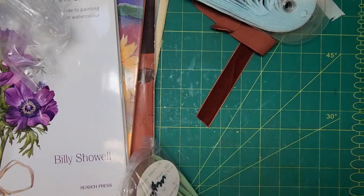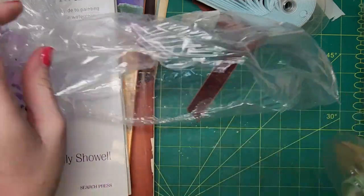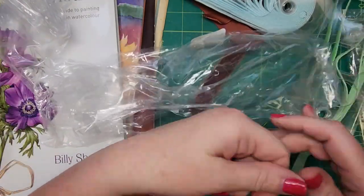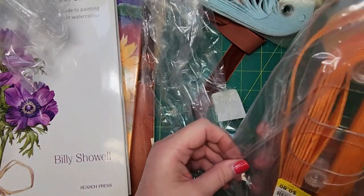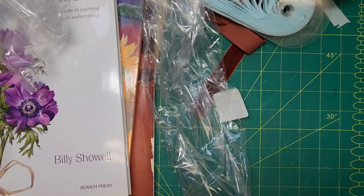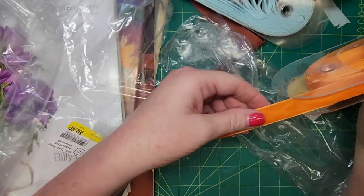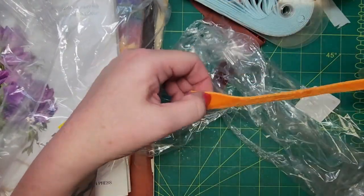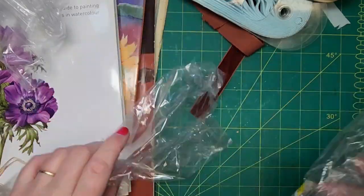This one was 50 cents. It's just a pale green. It's thin. Yeah, there's maybe a meter or two on there. And then I got this orange. That was 80 cents. I don't know what I'll ever do with orange. Not sure why I bought it. Probably because it was there.